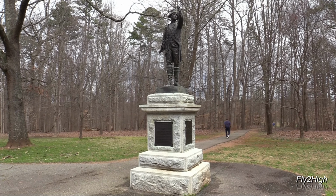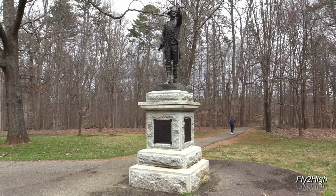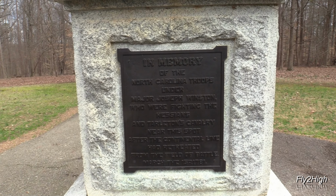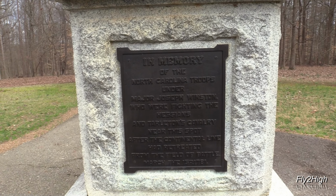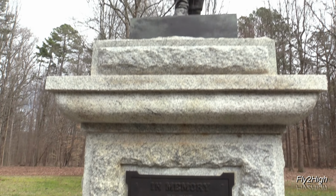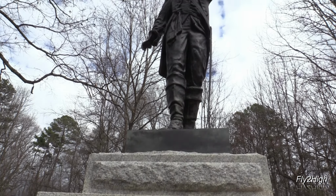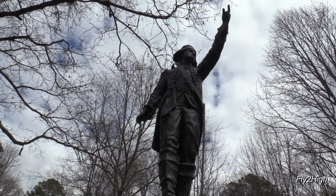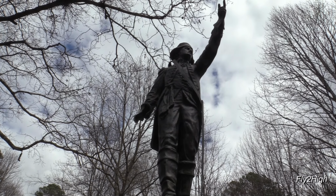Located on the south side of the park, about halfway between the American 2nd and 3rd lines, we find the Winston Monument, honoring Major Joseph Winston, one of the 3 commanders positioned on the far left of the American first line of defense. It was in this area that the battle plans of both armies began to unravel.